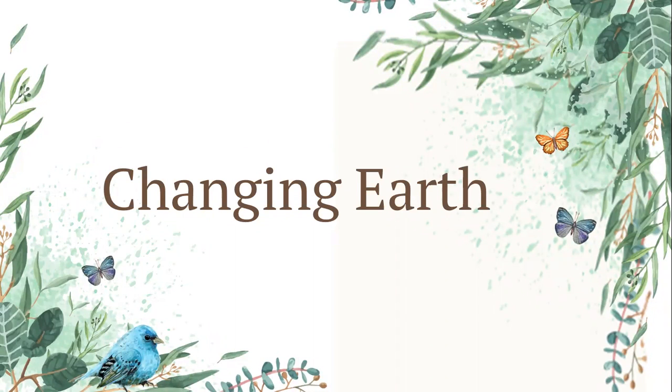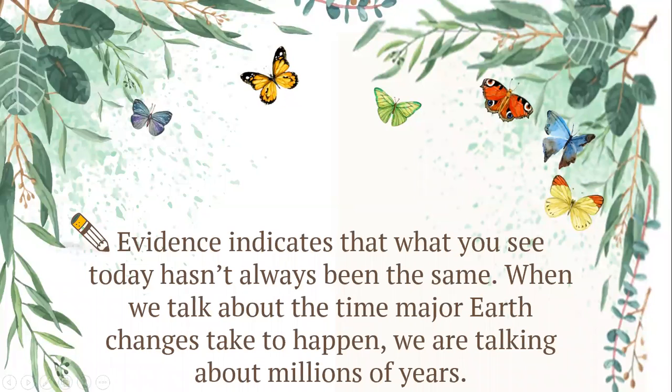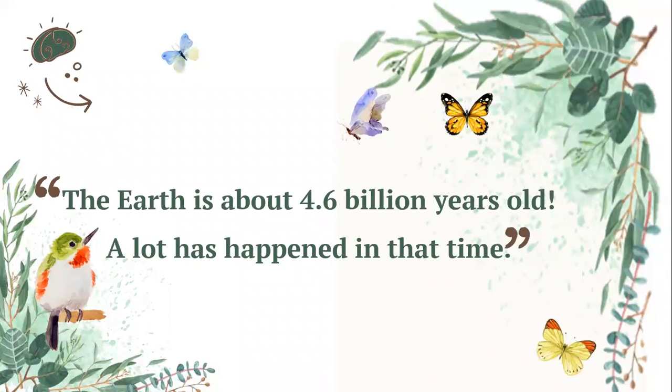We are going to be reviewing Earth and all the changes that have happened. Evidence indicates that what you see today hasn't always been the same. When we talk about the time major Earth changes take to happen, we're talking about millions of years. The Earth is about 4.6 billion years old, so a lot has happened in that time. Don't forget about it.